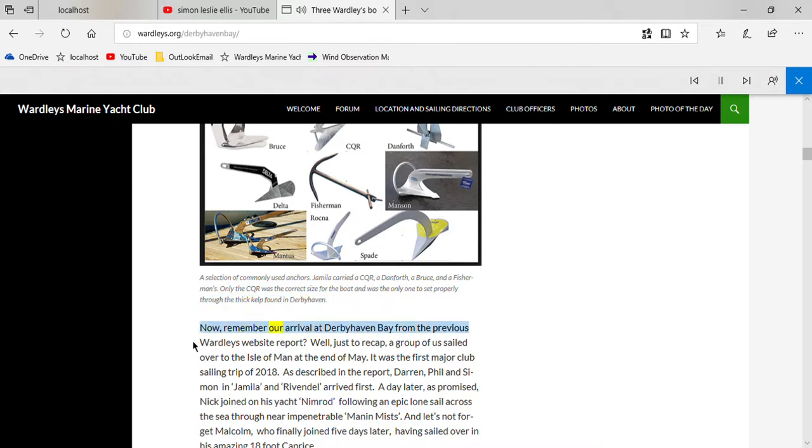Now, remember our arrival at Derbyhaven Bay from the previous waterless website report? Well, just to recap, a group of us sailed over to the Isle of Man at the end of May. It was the first major club sailing trip of 2018.